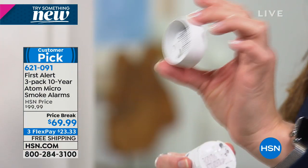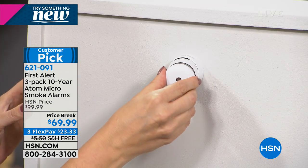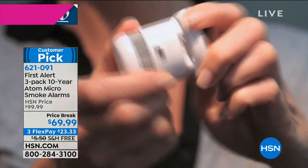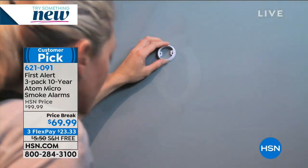Truly, it takes just a few moments. You literally just screw the base in. And like you said, it looks like a cute little speaker. It's not a big eyesore. And then that's it. And for 10 years. 10 years. A lot of us, maybe we won't even be in our home that long. So think about never even having to think about it.